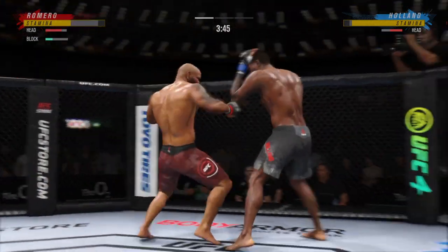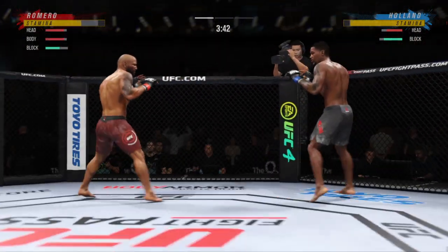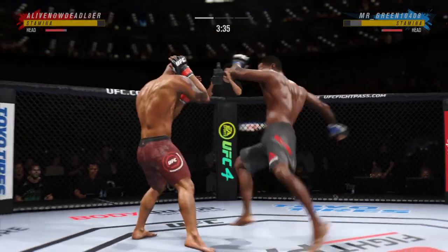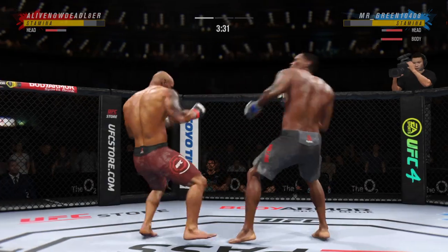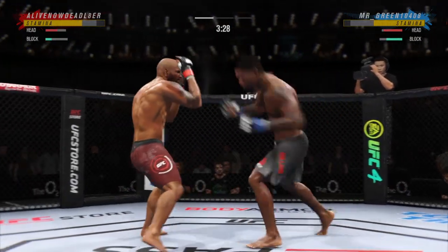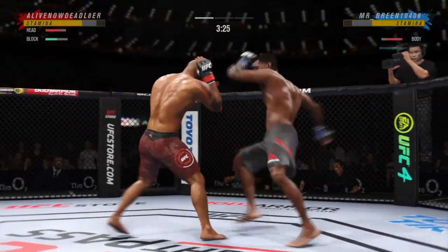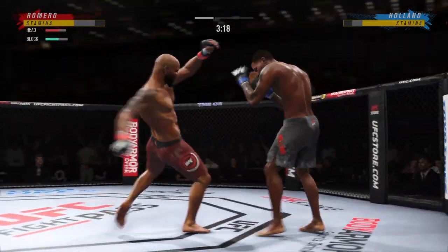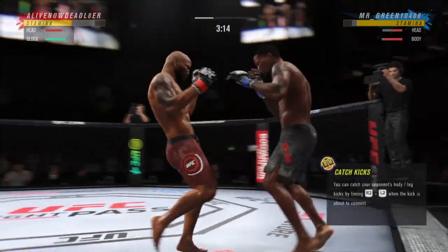Big punch lands over the top. How's he gonna follow this one up? Look at how he turned his hip into that leg kick. Nice job by Romero there on the feet, not only sticking but moving to avoid the counterattack coming back. It's the head move. It's the athleticism of Yoel Romero that allows him to be standing there flat-footed and just get out of the way.